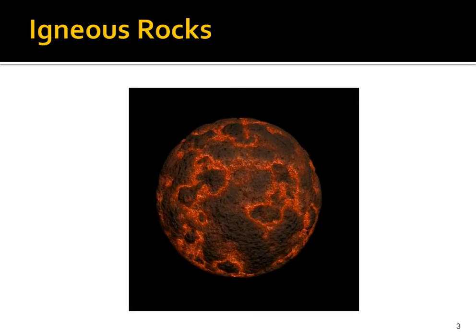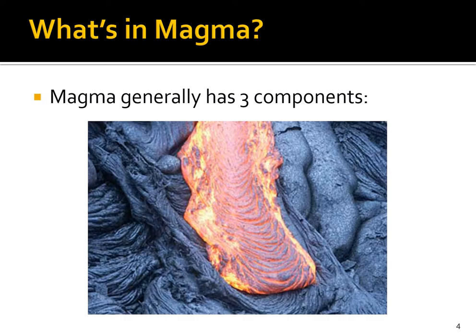Alright, so we usually start with igneous rocks when we talk about rocks because the Earth started out with just igneous rocks. It started out as a big blob of molten material after the moon-forming collision, and as it starts to cool down, the first things you're going to form are igneous rocks.